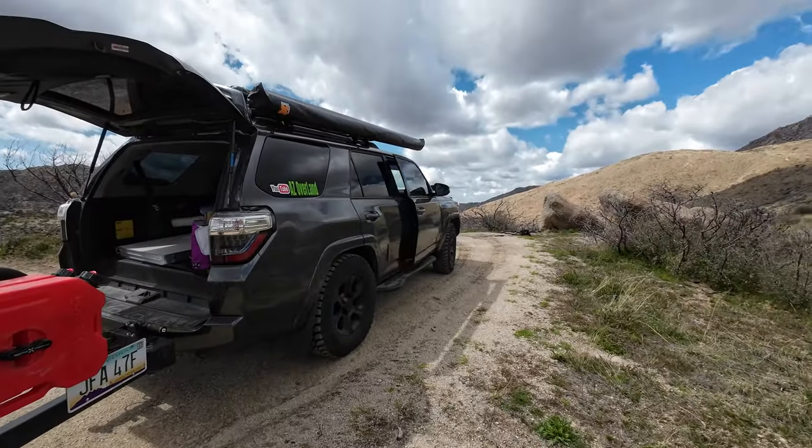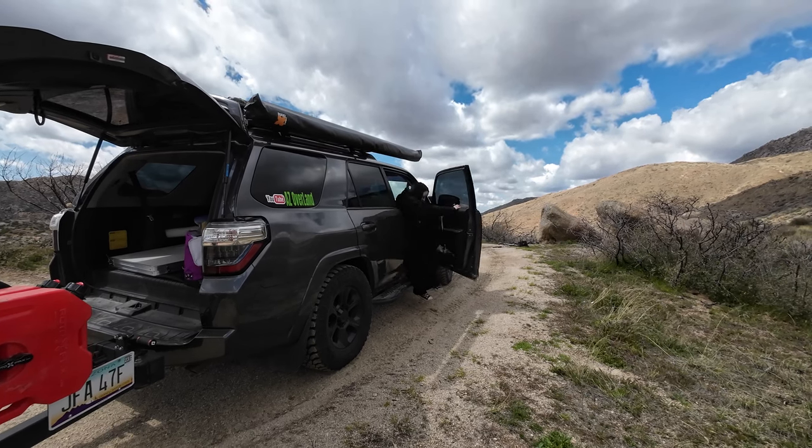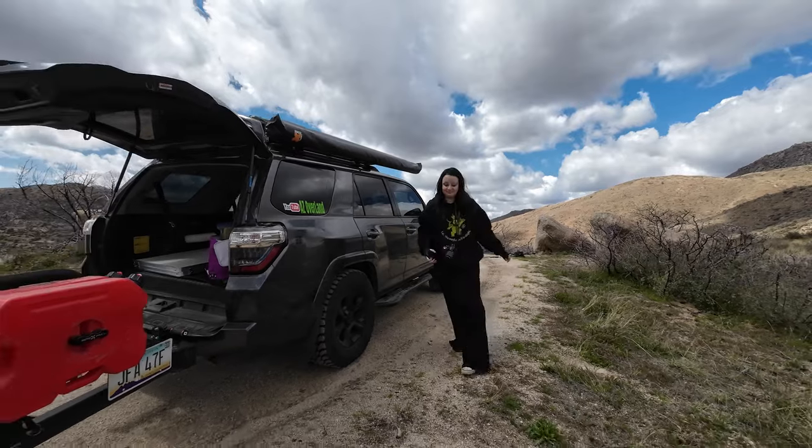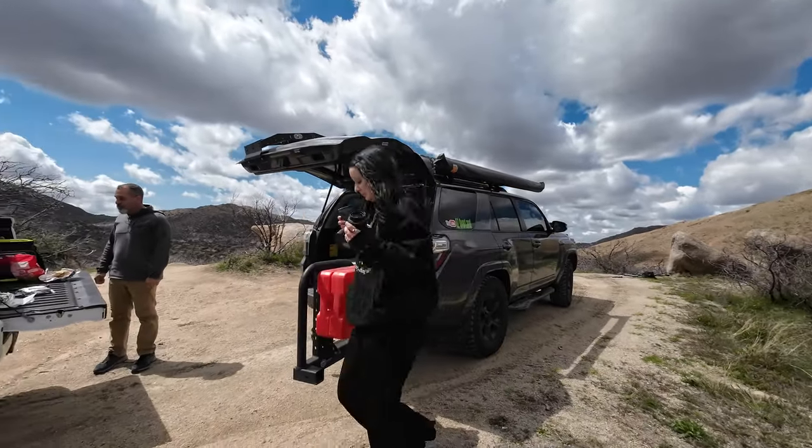The desert kind of changed to more of a forest scenery right after a water crossing that's coming up in a mile or so. Okay. We actually did stop in several different areas along the trail just to take in more of the scenery and explore more of the area.